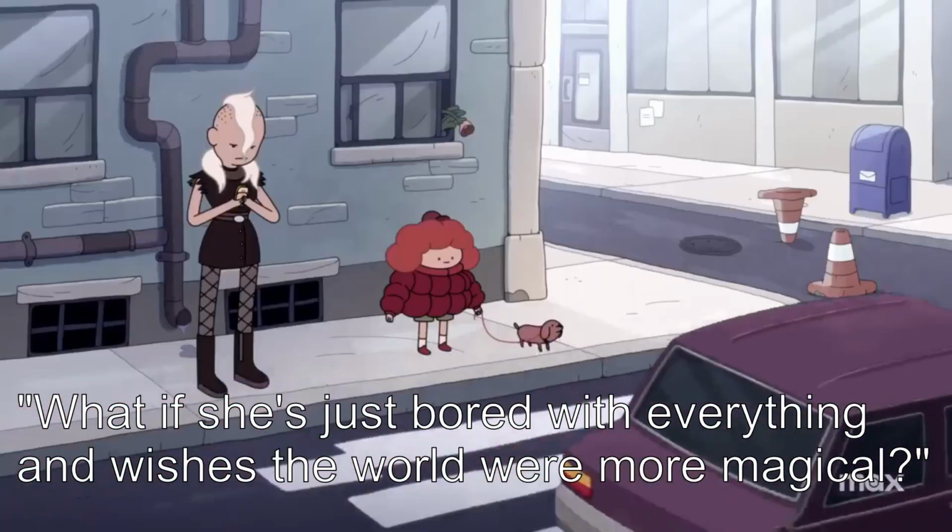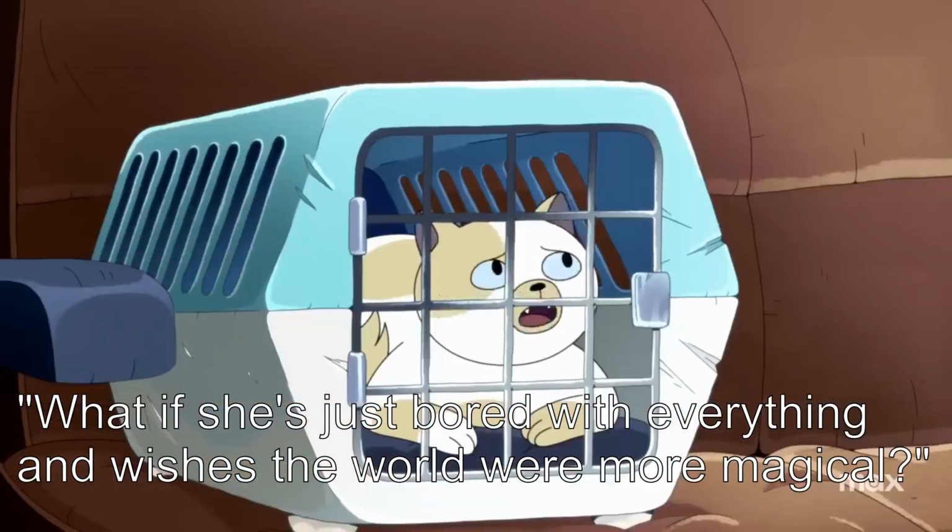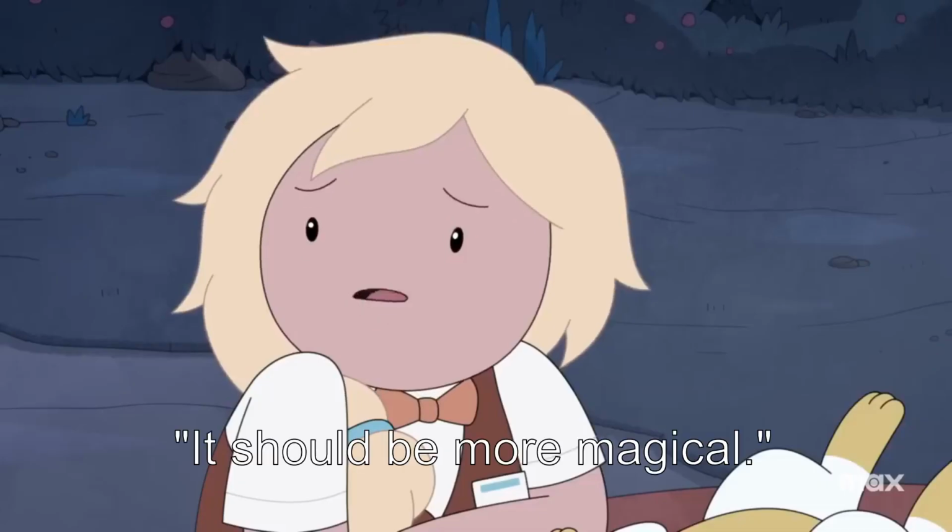"What if she's just bored with everything and wishes the world was more magical? It should be more magical." So clearly we're currently in a universe where magic isn't really a thing. With the glitches that we're seeing, is this something that could be caused by the Ice Crown, by just magic in general, or is there a being like the Lich who's doing something?